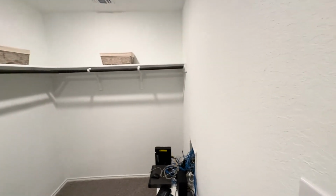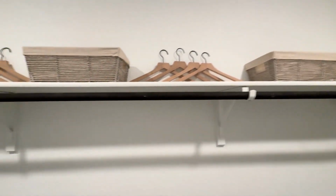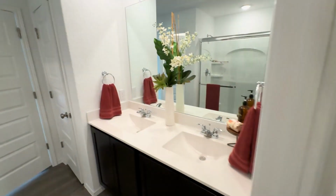Primary closet is a pretty good size though. I am quite happy with the size of the primary closet as compared to the last home that we were in. But that is it for the Century home.